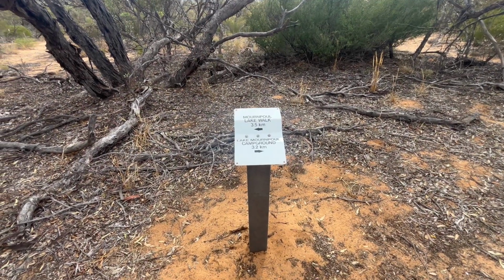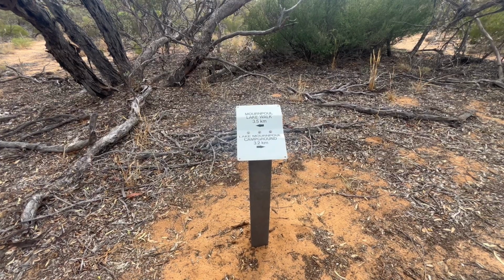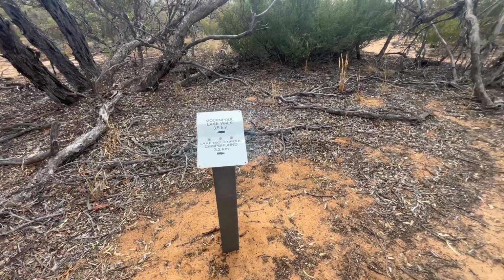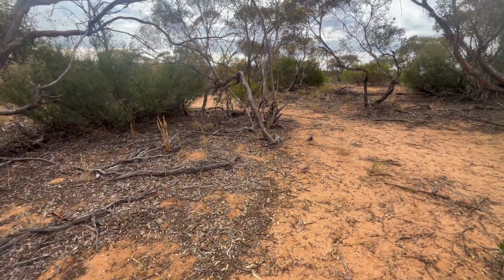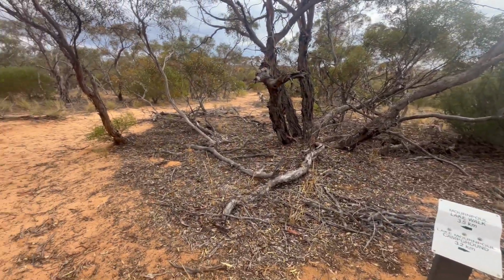Couple of walking tracks here to Lake Mournpall. We're not going to do those today. We're going to go down to the ranger station, then Lake Hattah, then we'll go a long way through to Lake Mournpall. But that'd be an interesting walk through the scrub. So that way to the campground and that way to the lake walk.